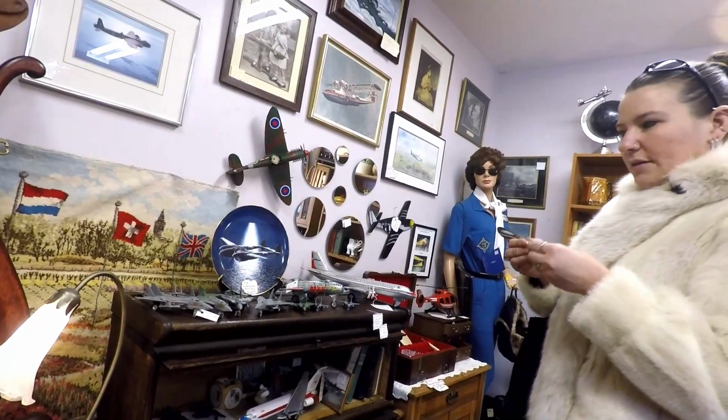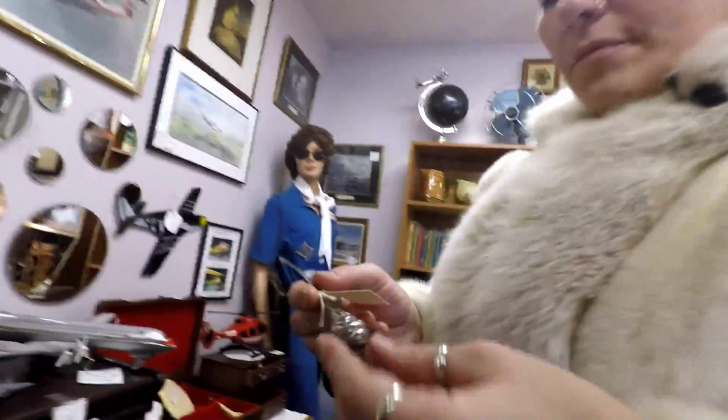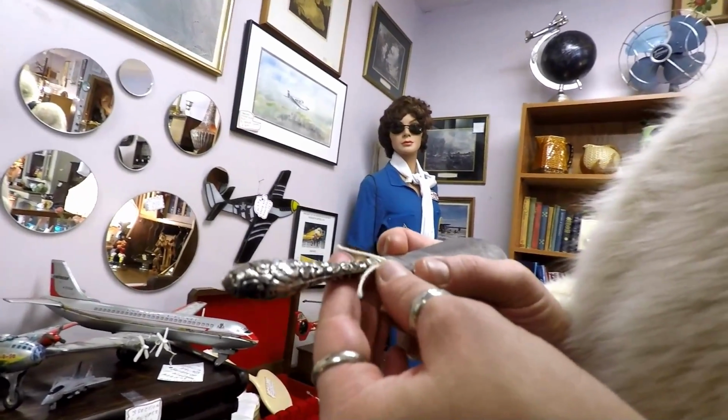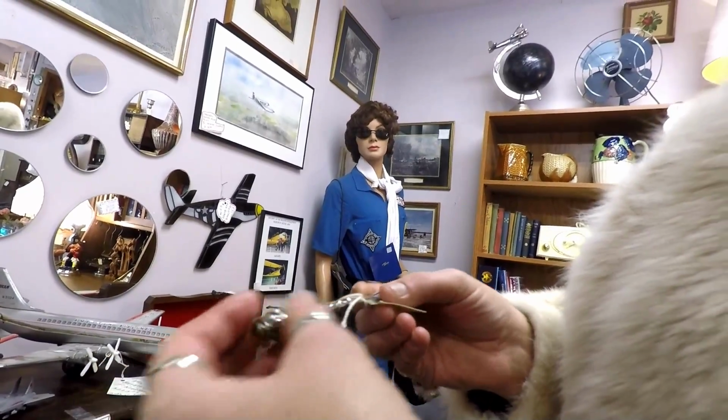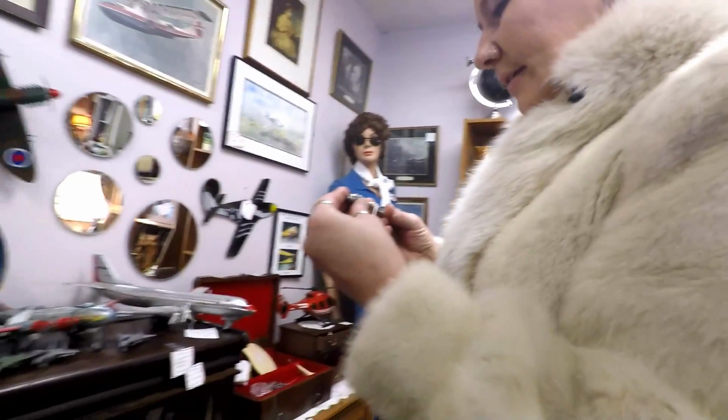I think this is sterling. See how it's kind of pushed in spots? Oh, yeah. So, you know, it's just a shell with a right thing inside.